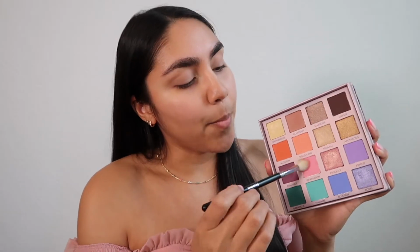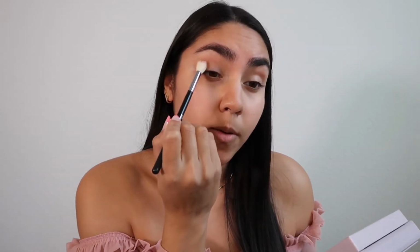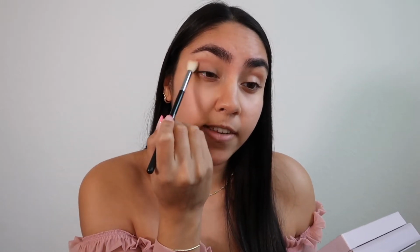So now I'm going to go into Infatuation, which is such a fun bubblegum cotton candy type color. And I'm going to start to add that to my crease. Basically what I'm doing is adding a lot of warmth and dimension to mainly the outer crease area.